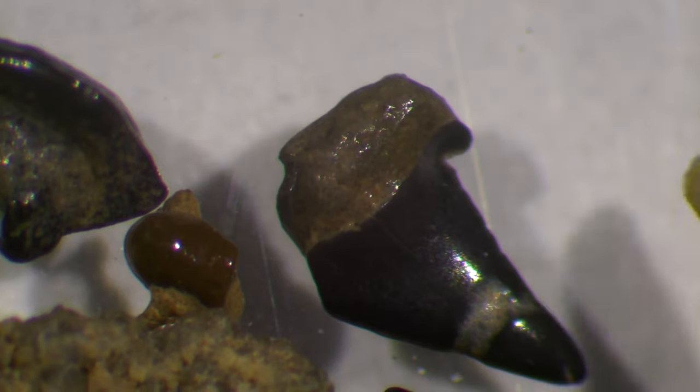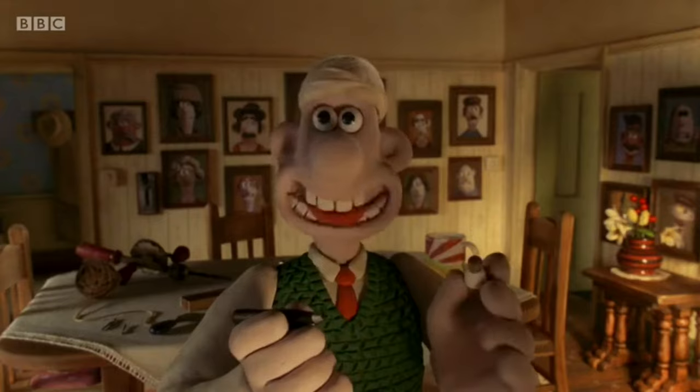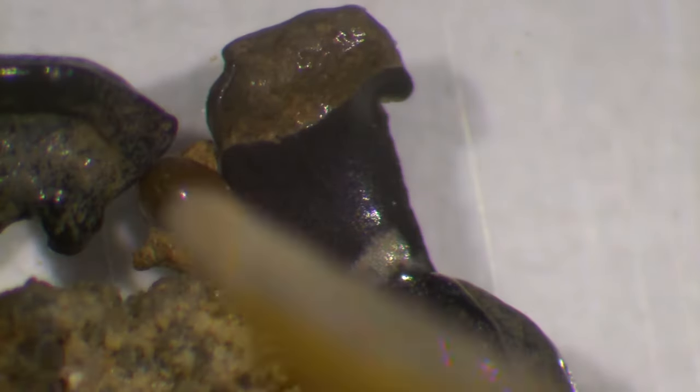I imagine there's a matching cusp on the other side of the tooth. I feel we're on the cusp of a real breakthrough, lad. But it's worn off or broken off.